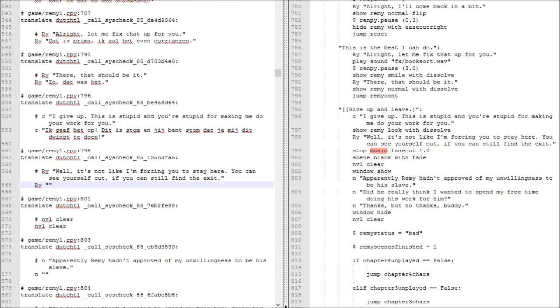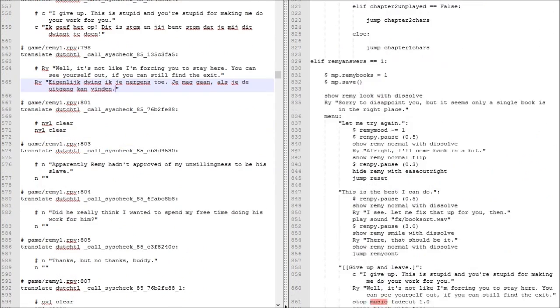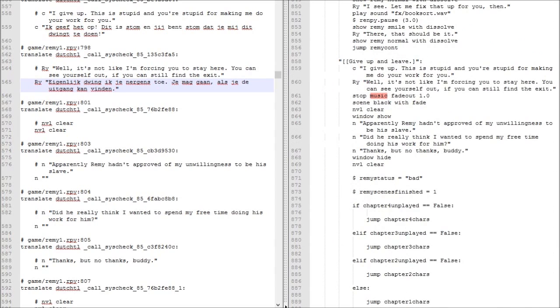It doesn't sound as well to say it like that. Ooh, man, it sounds extra sassy. Like, wow, I guess Remy is kind of a sassy boy, ain't he? My god, why couldn't you just make this a label to jump to?